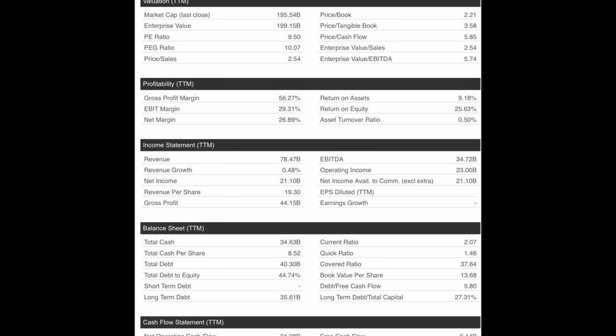Intel has steady revenue growth from the past 5 years, from $62 billion in 2016 all the way up until about $78 billion in 2020. Intel has a market cap of $195 billion with a PE ratio at a very small 9.5. Now, Intel is known as a dying company, but I beg to differ with looking at these stats. The price to cash flow is a low 5.85, and the price to book ratio is a really low 2.21.